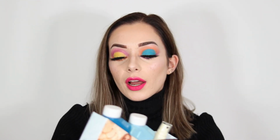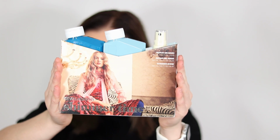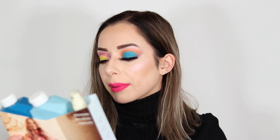So the next thing that I got is Shimmer Time soap from Kevin Murphy as well. This is another box, and this will be my regular shampoo, so I have to alternate between those two. Nice cute box too. So there's the Repair Me Wash, Repair Me Rinse, and Shimmer Shine. There's always an extra product in it. So the first box came with a powder puff extra, and this one is the shiny repairing shine mist.